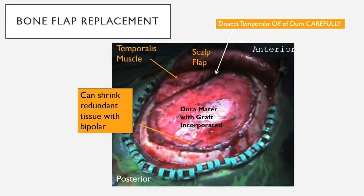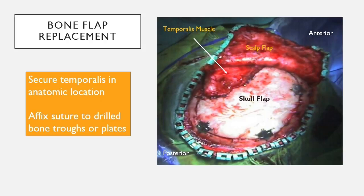There is often robust tissue thickening at the edges of the craniotomy, which can be sharply dissected away from the bone edge and even reduced in thickness using bipolar cautery if necessary. The temporalis muscle should be dissected off of the underlying dura for replacement into its anatomical location, taking care once again to avoid recurrent traction or heat transfer to the underlying temporal lobe tissue. The temporalis can be reaffixed to the bone flap or prosthetic using sutures or plates and screws.